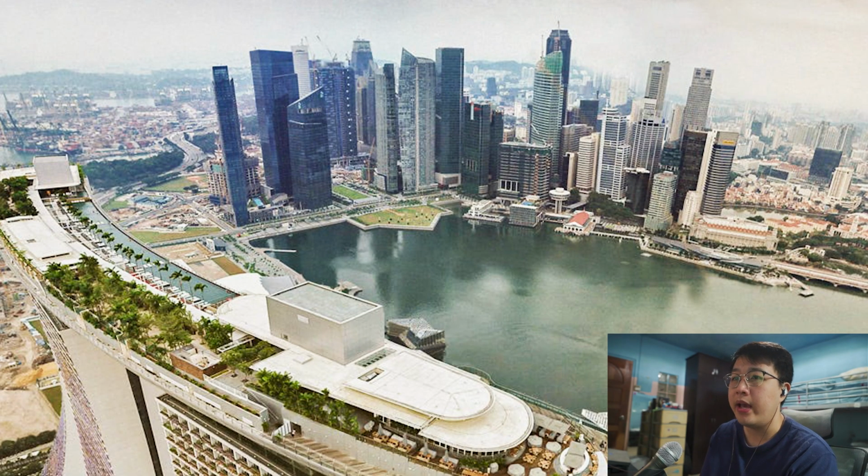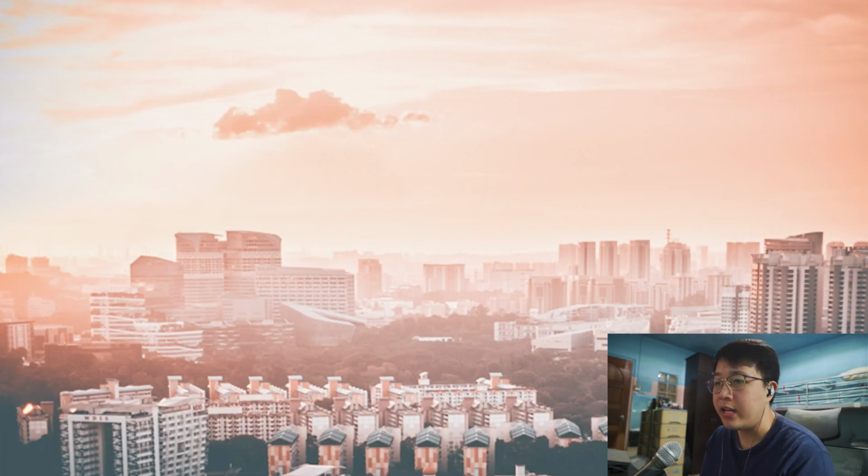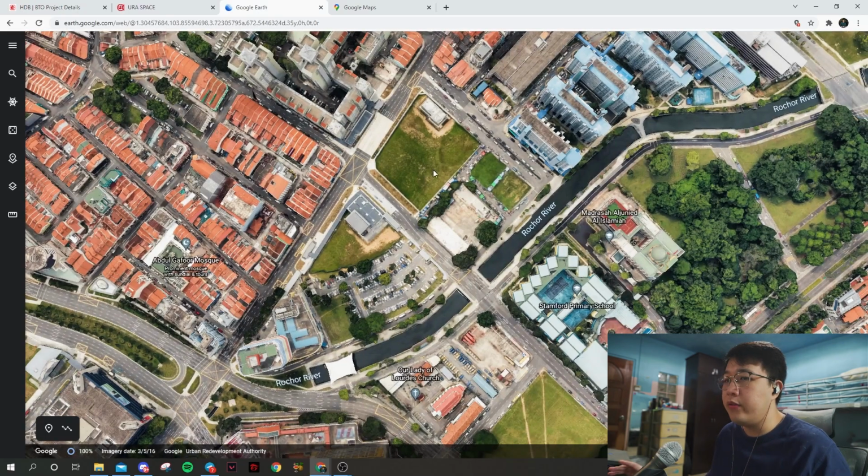So if you manage to get a high floor south facing unit, you can potentially have views of the downtown and marina area, and maybe even a pocket sea view. The north facing units are not too shabby either, with views of the entire Little India Conservation Area and stretching all the way to Seletar and Punggol. So let's see if we can take a peek at how the views are going to look like.